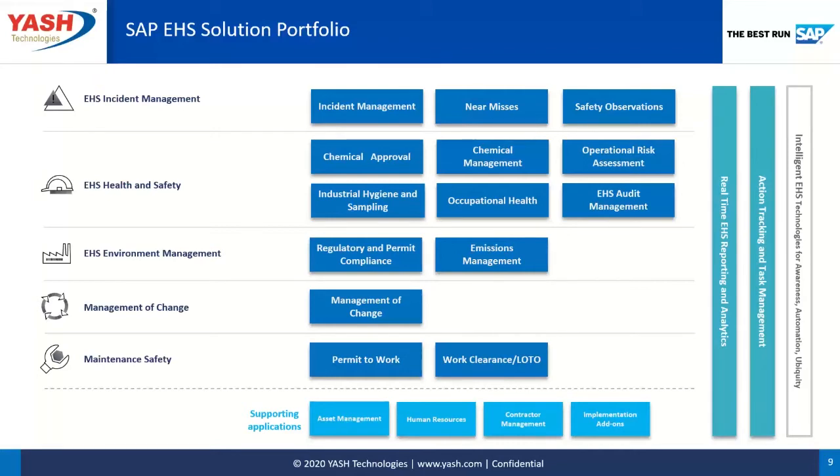Health and safety is a little bit broader. There's a chemical management process to just manage whatever's coming on site and being stored on site. If you have to deal with chemical storage, there's a process for that. And then that data can be used along with other data around a general operational risk assessment model that drives some industrial hygiene steps and also occupational health.